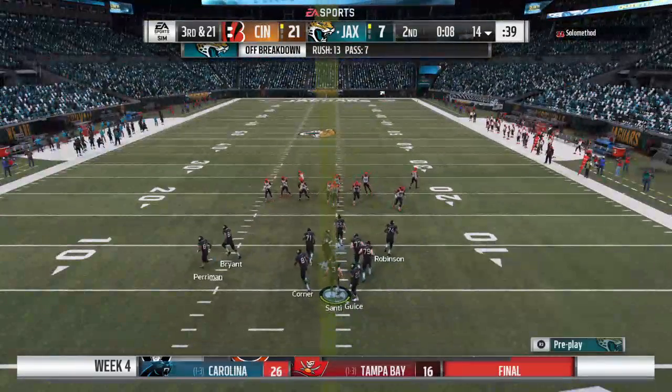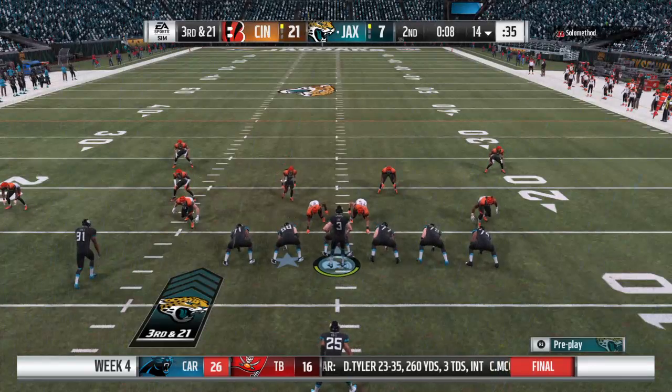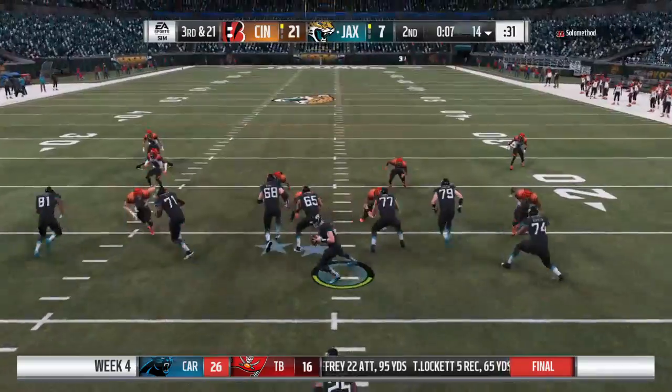The Jaguars on 3rd down. Just 1 for 3 thus far. This will be 3rd and a mile. Let's go, G. Detroit! Detroit!